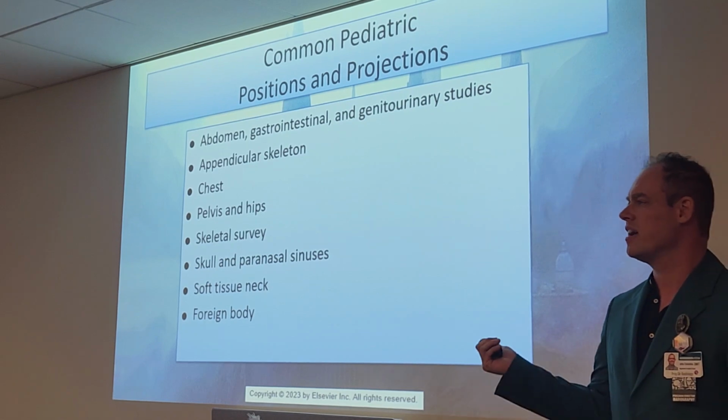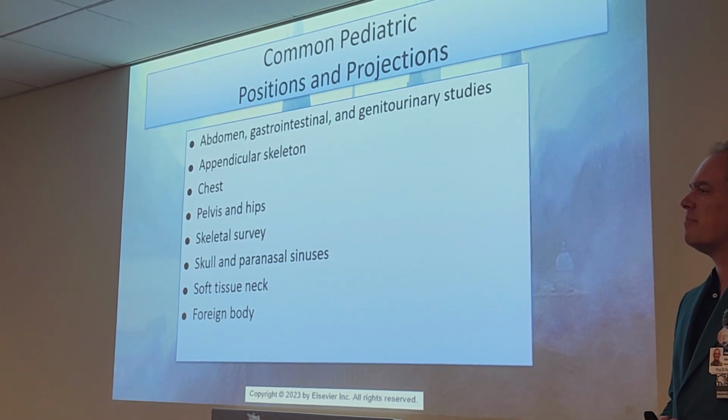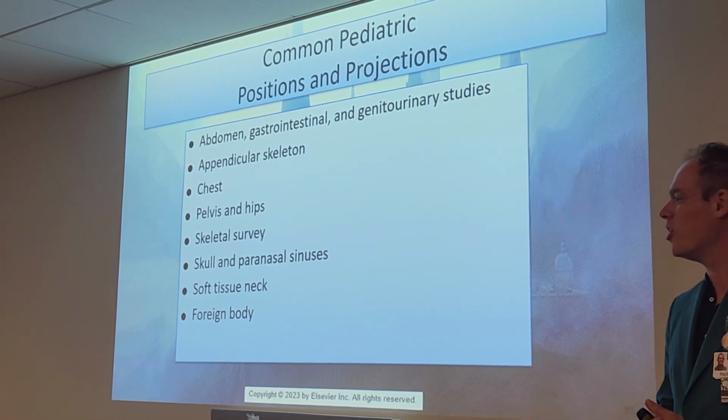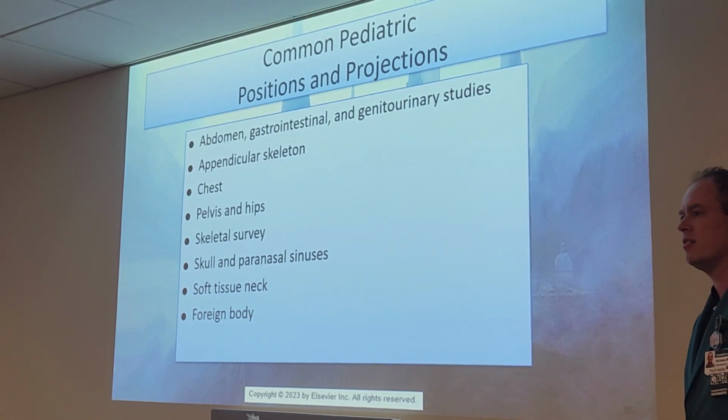Big ones, of course, being skeletal survey, upper limbs, lower limbs, appendicular, those will be very common. Foreign bodies, all the time. Kids love to swallow stuff. Probably your most common with kids are going to be limb x-rays. They always hurt in their arms, their elbows, their knees, their ankles, especially with a very active child.